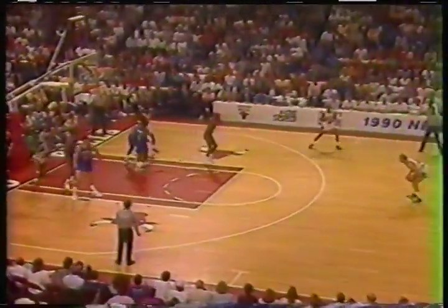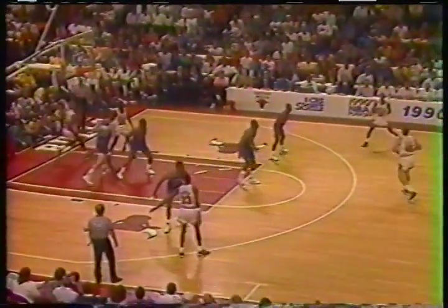B.J. Armstrong, with Grant getting the offensive rebound to Neely. Get within your offense. Winding down, 5 minutes to go in the 4th quarter. Jordan. It's good and a foul.